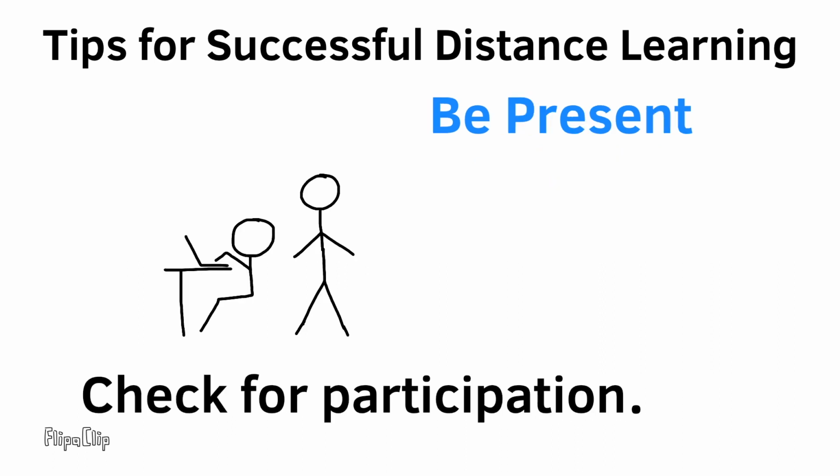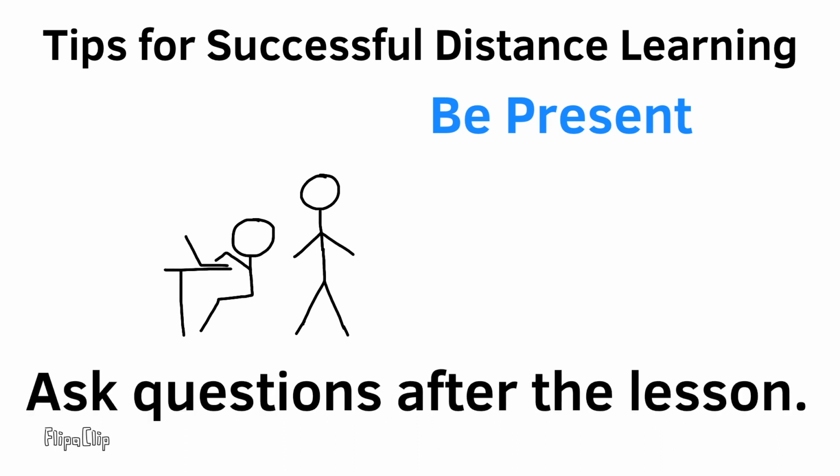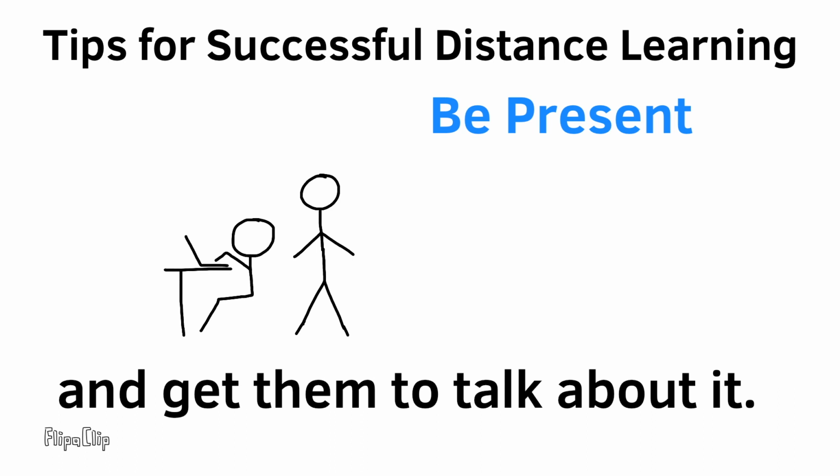Be present. Check for participation. Check for engagement. Ask questions after the lesson. Have conversations with them about what they are learning and about their assignments. Look at their work and get them to talk about it.